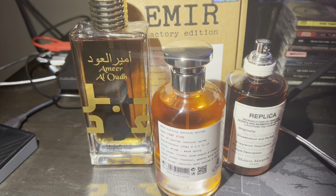Now, if you have never smelled By the Fireplace or you don't own it, let me explain to you. It's very strong. It has a kind of a sweetness to it, and it also has a fireplace smell, like an authentic fireplace smell, meaning burnt wood. Very realistic, awesome scent profile. They did the job on that one.